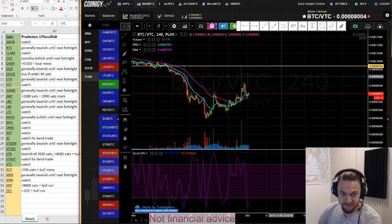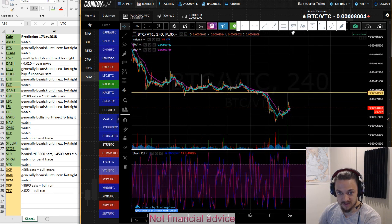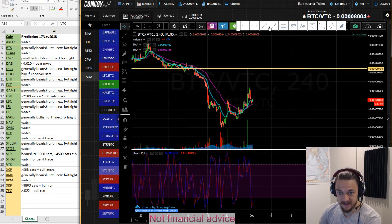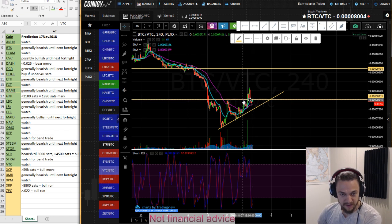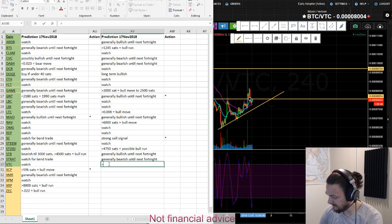VTC. Okay, finally we have what appears to be some sort of turnaround, and that's probably just because the price has come so low here that the market is like, alright, that is enough. So we have a 1, 2, 3 bottom here, we have the resistance marker there, we have a slight breakout above. So we really need to keep that price around this 8,000. If we can stay above 8,000 sats, we'll probably be looking at a bullish move. Let's call it possible bull run.